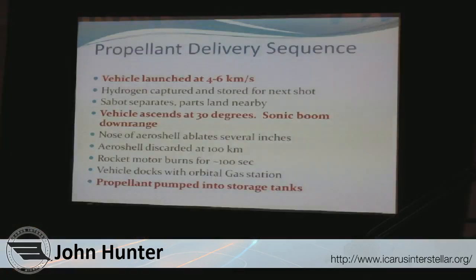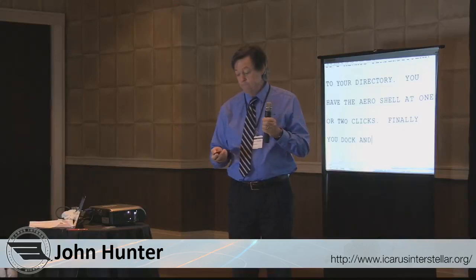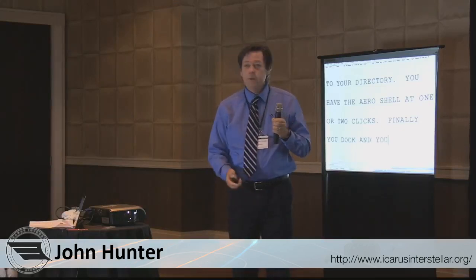You discard the aeroshell at 100 clicks, and then you burn a rocket for 100 seconds. You may have a 1 or 2 stage rocket to circularize, depending on how aggressive you are with the rocket. And finally, you dock with an orbiting gas station, and you dispense the propellant. So that's the plan.